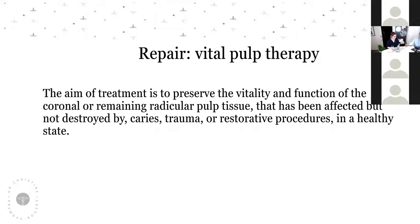So it's not really as such as we'd understand a definition, but in terms of repair for vital pulp therapy, we're looking at trying to preserve the vitality, so not necessarily nerve function, but blood flow through the pulp tissue, the function of the coronal and remaining radicular pulp for a tooth that's been affected by, if not destroyed by, caries, trauma or restorative procedures, in a healthy state.